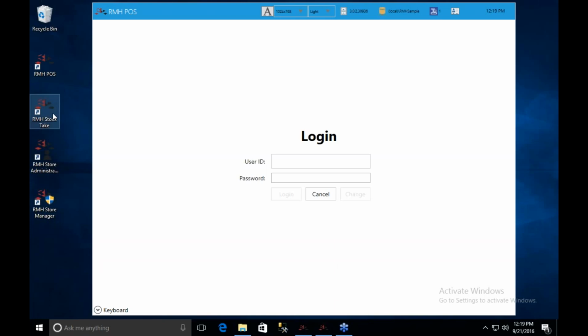You'll see a fourth option here, and this is RMH Stock Take. This is a standalone application for taking physical inventories and cycle counts and things like that.